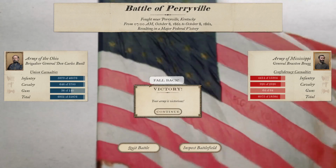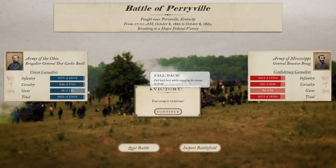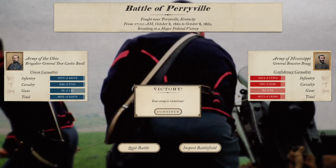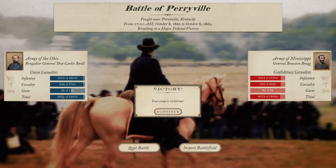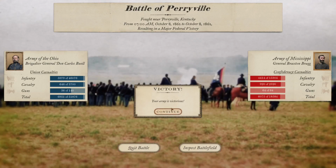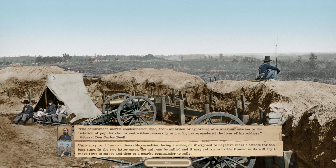All right, so 4,400 of 15,000, that's roughly a fourth of their army. Took all their guns. We lost half of our guns. That's pretty bad. We still lost a good amount, but it was enough to carry the day at the Battle of Perryville. Good job, Don Carlos. You shall remain in command of your army. Will not take it from you.